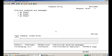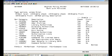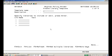So I'm going to go back and use our PolicyMinder product for this one. I'm going to go into Work with Policies, and we're going to go into a category that we haven't looked at yet, and it's the Library Authority category. So I'm going to drill down into that, and you can see I have a number of templates already created there, but what I'm going to do is create a new one, and we're just going to say New Libs.